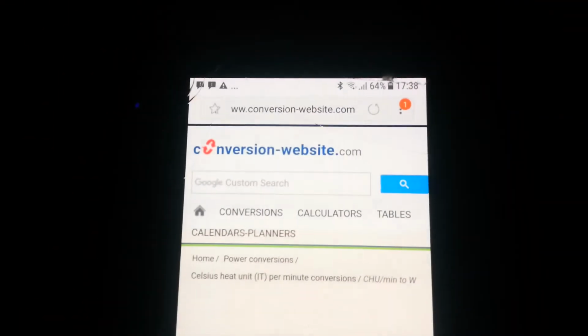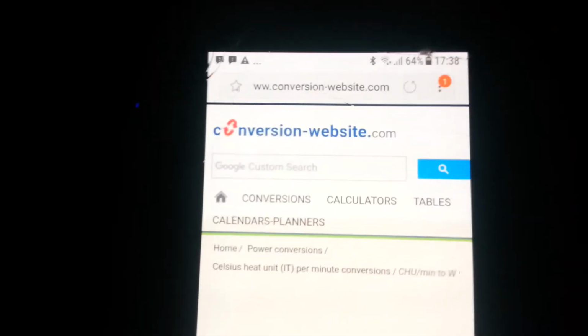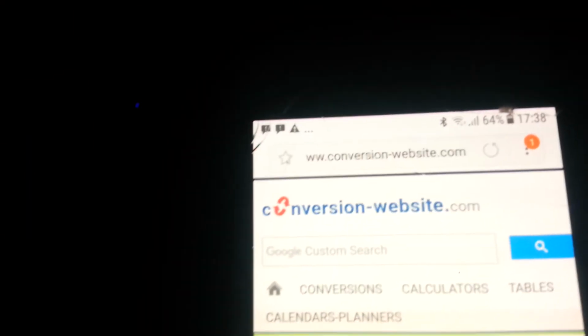So, my question for today is: is the capacity for solar thermal greater than the capacity for a solar panel? Please let me know in the comment section down below. I'll see if I can reply as soon as possible. I might have to trust this website as it doesn't give me such nonsense about Celsius per second, minute or hour, or how much energy in watts that is equivalent per hour.